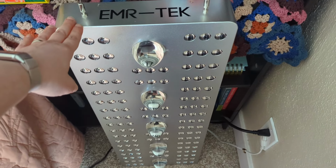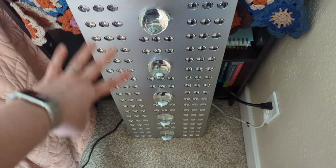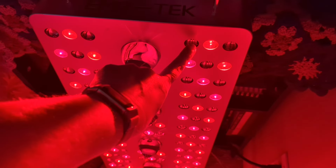So I have the Inferno panel from EMR Tech, and this is one you can hang up, like put it on the back of a door or something. But I like it here just on the floor, leaned up against my bookshelf, and you turn it on over here. You turn on the switch, and then you can turn on the LEDs, and that's just the little ones. And you'll notice that some of them don't look like they're on, but those are the near infrared light bulbs, and that's light that you cannot see with your eye. So it is on, you just can't see it, but every other one is the red light, every other one is the near infrared light. And then also I can turn on the big COBs, and that's these giant ones, and that just really kicks up the brightness and the power, and you can just feel the heat radiating.